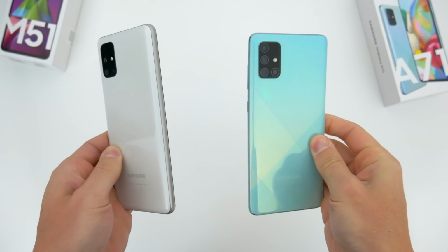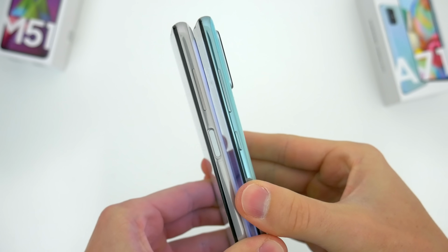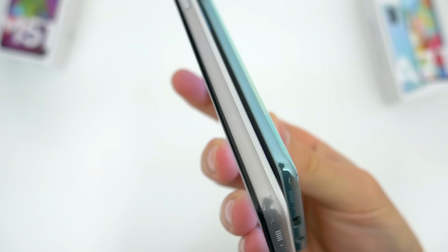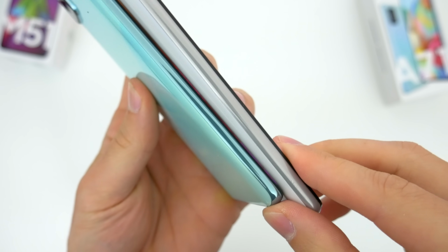What's a little more different is the finish on the edges. The metal-like frame on the M51 is sort of a dull silver, while the A71 has a polished, color contrasting chrome finish, which again is just a nice touch and in my opinion makes the phone look a little nicer.